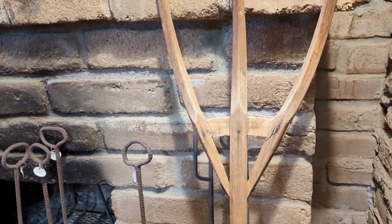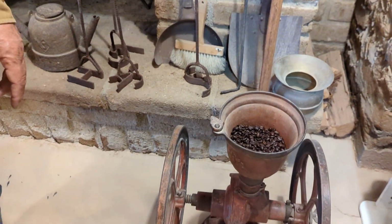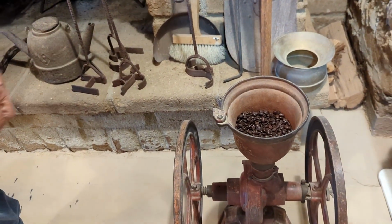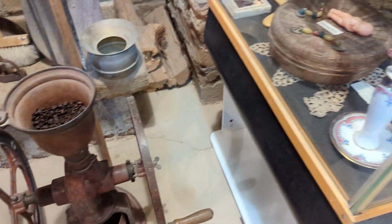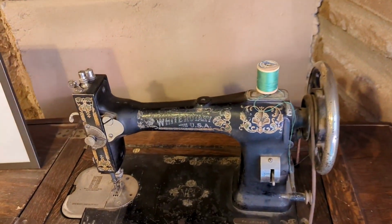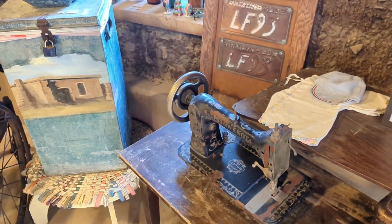What's that, like an old pitchfork? Yeah, but it's wood, huh? Crazy. An old coffee maker down here. Napkin ring, too. God, I remember those up in the stores when I was a kid up in Maine. Used to have a coffee grinder at one end of the counter, and then all your penny candy would be on the other end of the counter, you know? Interesting. Oh, there's an old sewing machine. Some old sewing machines there. That's a nice old sewing machine.